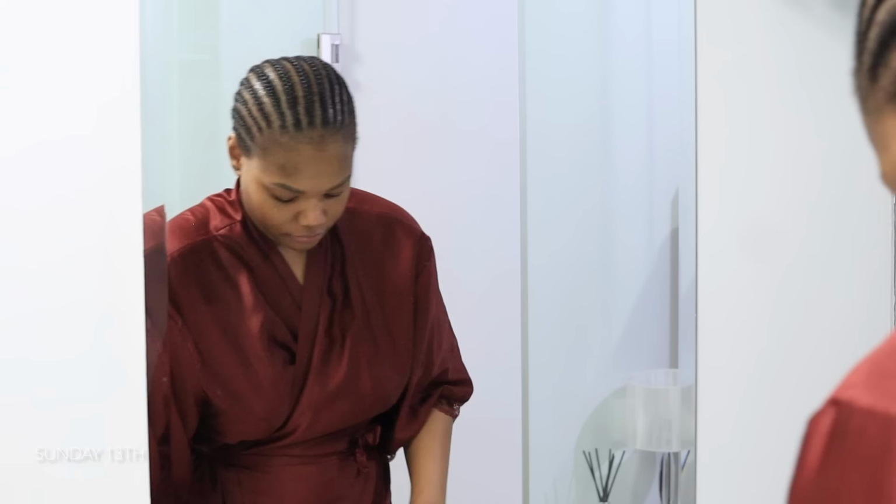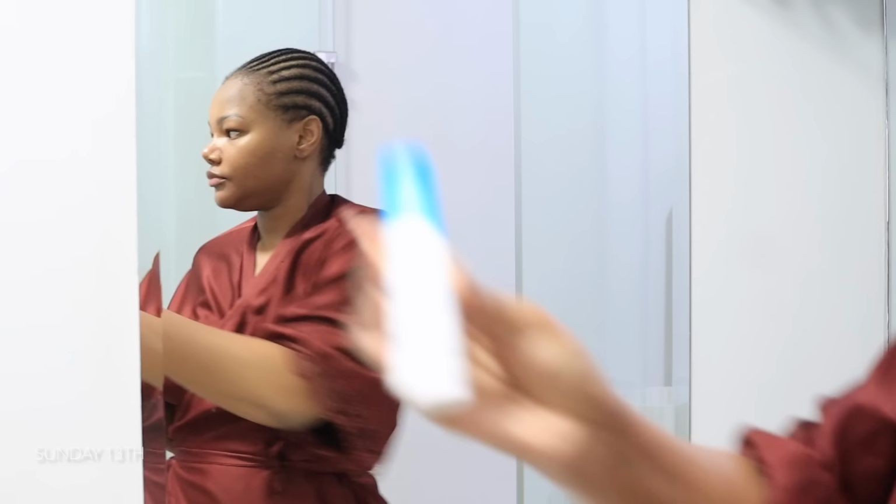But yeah, after toning, I'm just gonna let my skin dry and pat that into my skin for a bit. That's why skincare takes so long, guys, because you have to give your skin some time to dry throughout all the products that you're gonna be using.